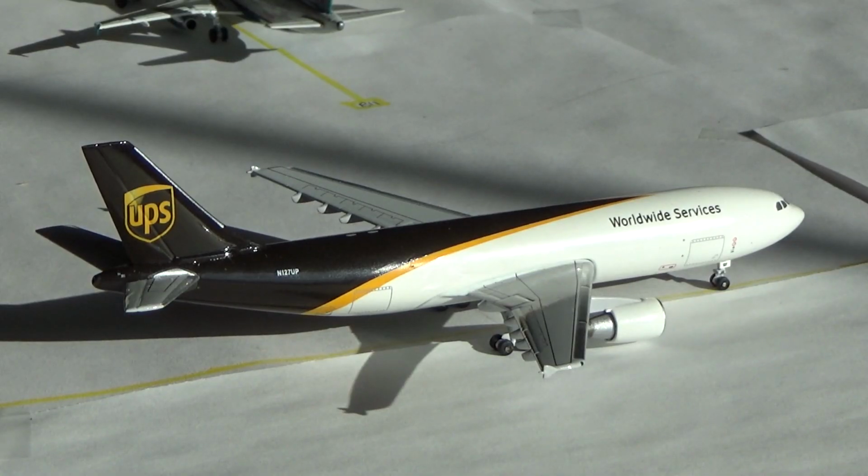All right, right here we have the Aero Classics UPS Airbus A300. I would really like to find the FedEx one, but that one's super, super rare and hard to find. Anyways, we have the UPS A300. This guy came in from Omaha and he's heading out to Sacramento MHR. So nice to see UPS going strong. We'll get to more of their operations here in a moment at the cargo complex.